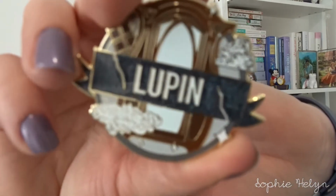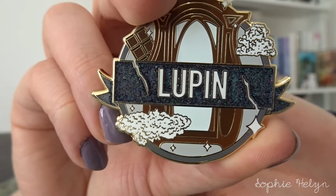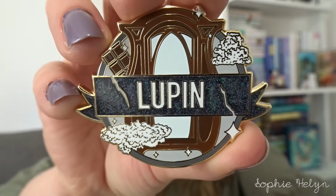So the next pin is one that I've been looking for a while, and this I believe is by Animagus Co. I think, on Etsy, and when I went to buy it, it was sold out. But I found someone who was selling it on the Facebook page, and this is part of the teacher series. They also did a students one, and I have obviously the golden trio, but this is the Lupin one. So you've got some chocolate there, you've got a little cloud, you've got rips in it. What else? You've got the cupboard where the boggarts come out of. So yeah, that's to add to my Lupin little collection.